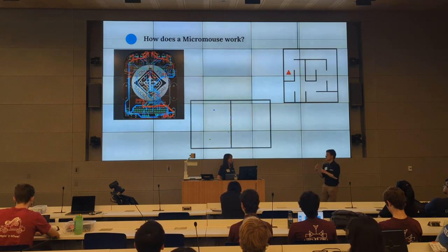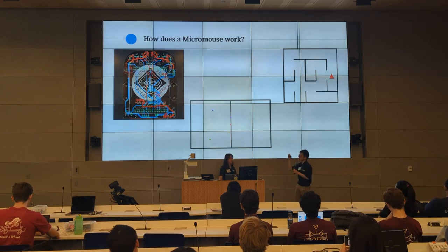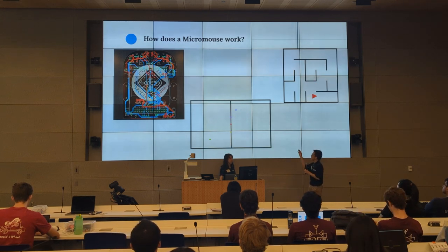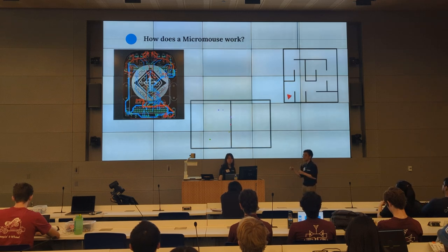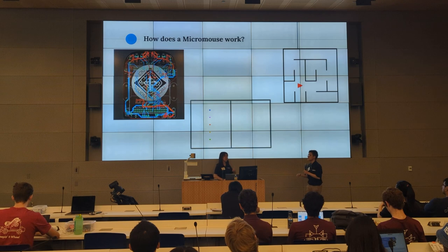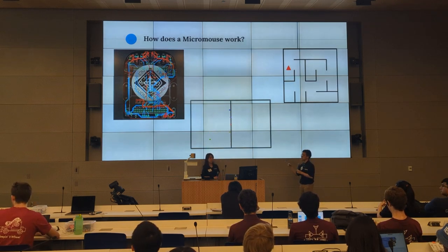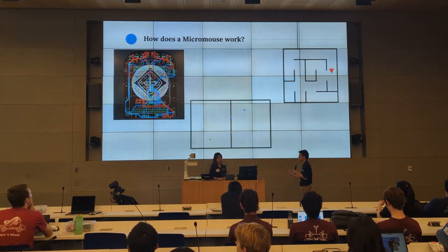In terms of the internals of how the actual controlling works, we have this diagram here. This is a simulation of one of the feedback control algorithms that we use in Micromouse. It's called PID, proportional integral derivative. Basically, if we want to go a certain distance, we need to look at the feedback to see how far we've gone. It's like when you're driving a car to a specific spot: if you're far away, you want to go really fast, and as you're approaching it, you want to slow down. That's just one of the feedback control algorithms that we use.